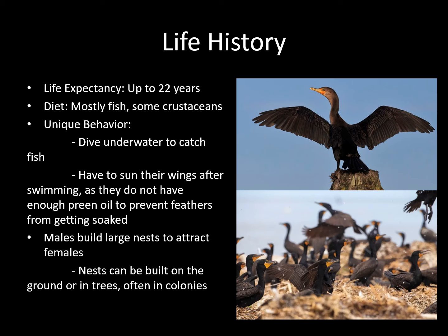Unlike most other water birds, their feathers do not have very much preen oil in them. Because of this, their feathers tend to get waterlogged when they swim. You can often see them sunning afterwards, which means they will sit out on a log or a pole or something with their wings spread out to dry their feathers. That's shown in the top picture on this slide.